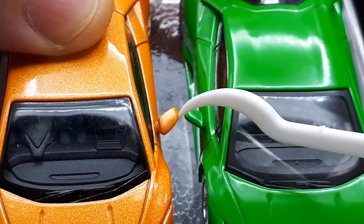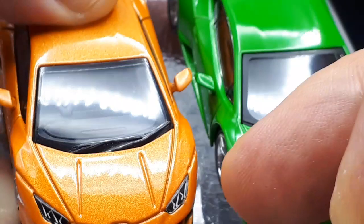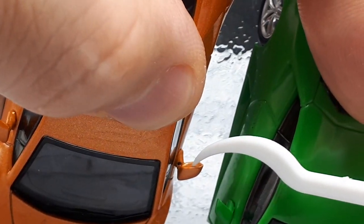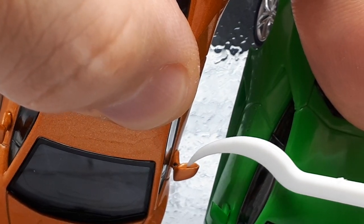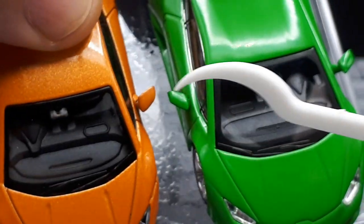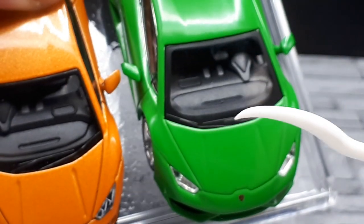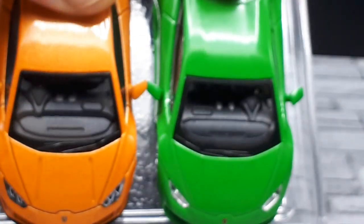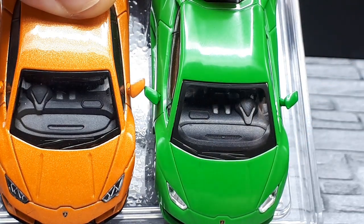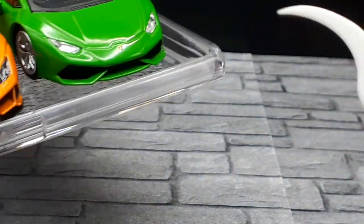MiniGT totally wins on the mirrors, though, because they're rubbery. If you drop the model, there's a good chance that it won't break off. The only problem is there's no silver. They have a recess, so you can take a silver pen and color it in yourself. They both have plain black interiors, so I'm going to say those are pretty equal. Although, I will say this vent here has more texturing in it than that. That's a bit plain, right? Okay. Let's go to the back.